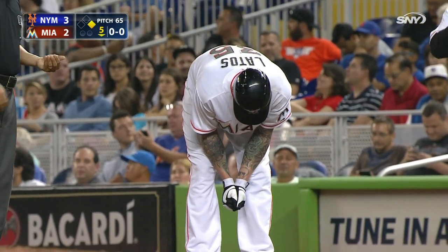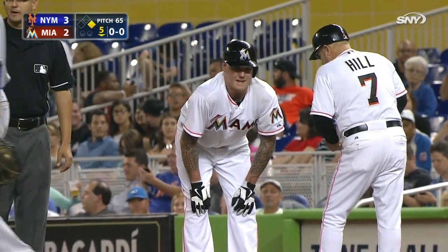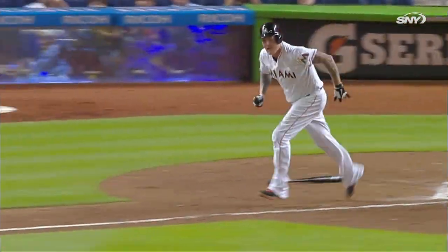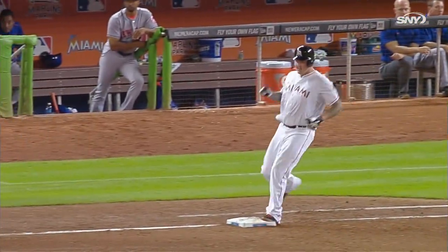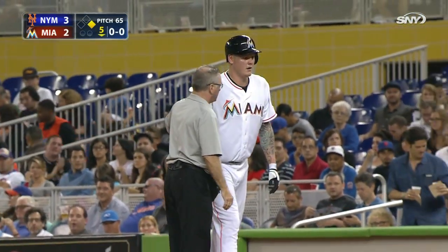Latos looks like he might be shaken up, and the trainer's going to come out to have a look. Don't know exactly what happened to him. Perry Hill, the first base coach, is talking to him. He's grabbing at his left leg. I thought I heard him say sorry. Something popped. Right out of the box. Looks like his left leg. He's grabbing at that left hamstring. Looks like he's out.